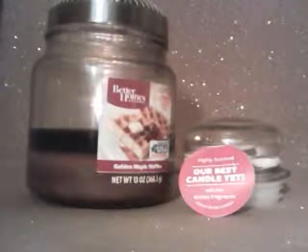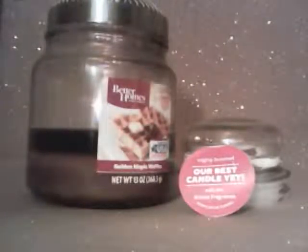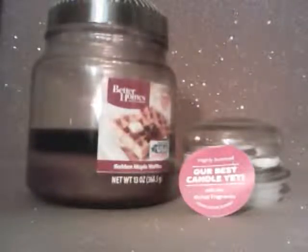The notes, like I said, mainly a bakery note, then butter, and then the maple. Single wick, 13 ounce. The wax is paraffin. It's definitely a hard wax. When you get it brand new, you can see the marbling and everything, so it's pretty nice. The color is kind of like a dark tan, but with the wax pool here, it looks brown right now, but it is kind of like a dark tan color, I guess.